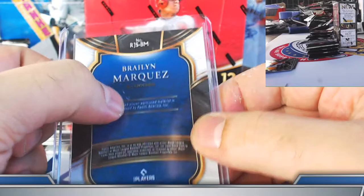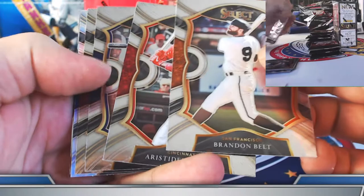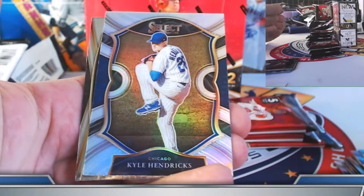Joey Votto Moonshots insert. Four, six cards in here. Yeah, extra card in here. So I'm probably missing a card coming up. Kyle Hendricks silver.